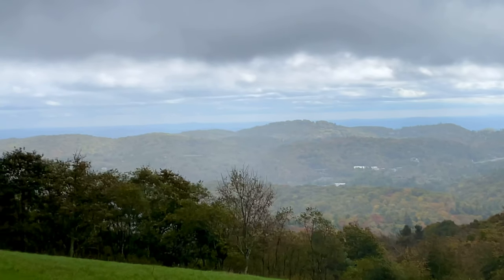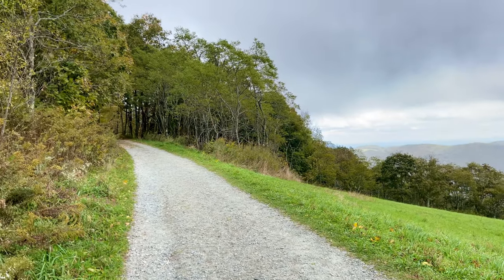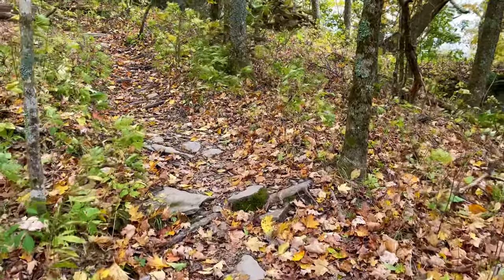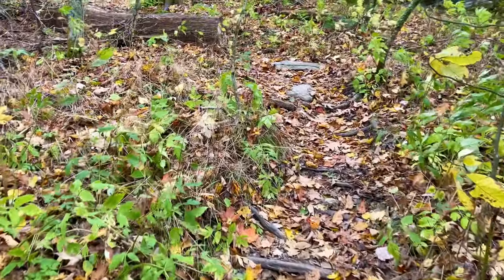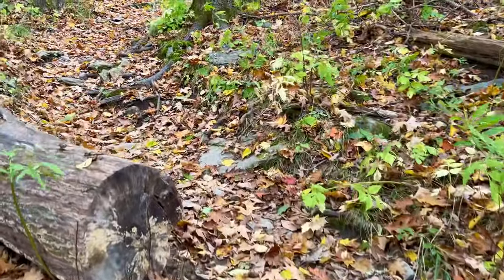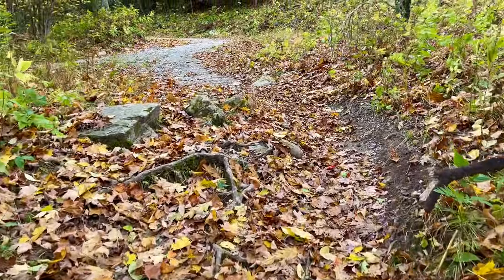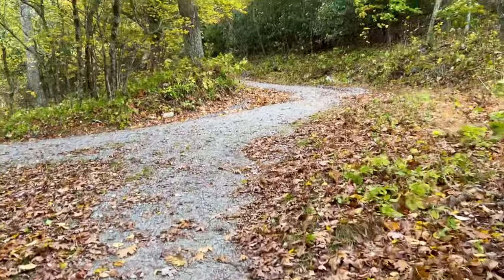Pretty nice view from up here. We did decide to take one or two of these little shortcuts just for the fact that people that are kind of moving slower than us. Gives you more of a in the woods trail feel. Unless they're covered in leaves too.